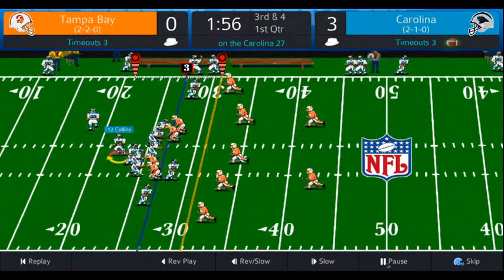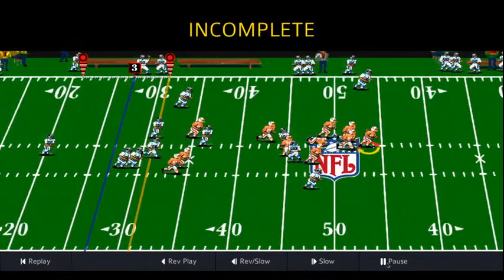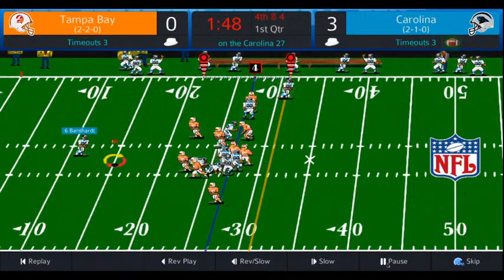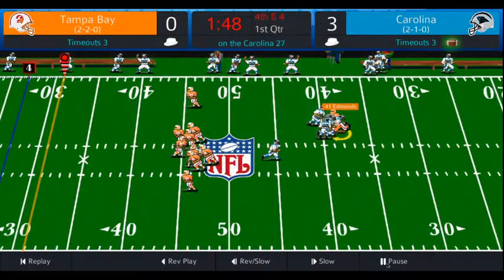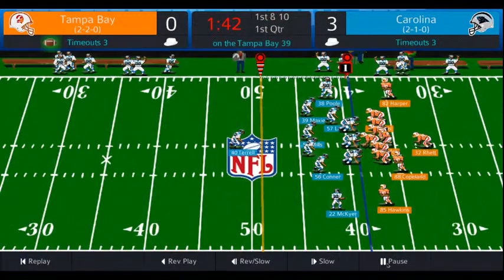Carrier and Green, your wideouts. Here's the snap. As they haven't run the ball much in this game, Collins looks to go deep over the middle, and it's incomplete. Bringing up 4th down as he tried to hit Pete Metzlar running this seam route, but to no avail, and that's another 4th down punt by Barnhart. Under a mild rush as Barnhart gets it away. Edmonds gets it for a short return of 5 yards to the 39.